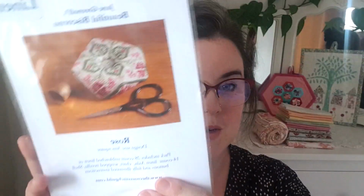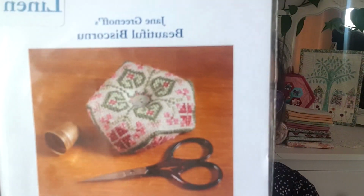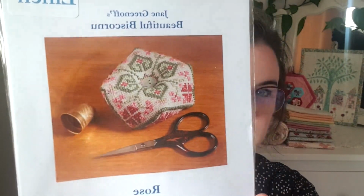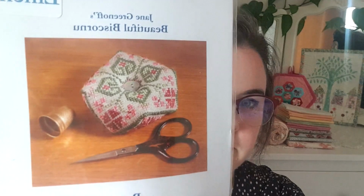I also bought a cross stitch pattern for a lovely pin cushion. I love the colours that are on that, and it's a kit with the thread, the pattern and the linen. Now I've never used linen for cross stitch, so I will have to have a look on YouTube on how to do that, but I really liked that. That was from thecrossstitchguild.com.